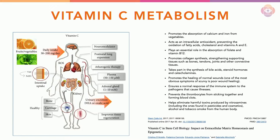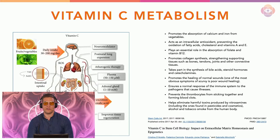Vitamin C has a lot of different kinds of effects in the body. The antioxidant effect is one of the most important ones, especially intracellular. It prevents oxidation of fatty acids and affects the absorption of different B vitamins. But the most important effects are collagen synthesis and connective tissue support, like bones, tendons, joints, and other tissues.